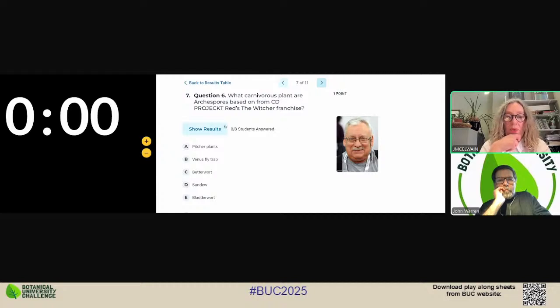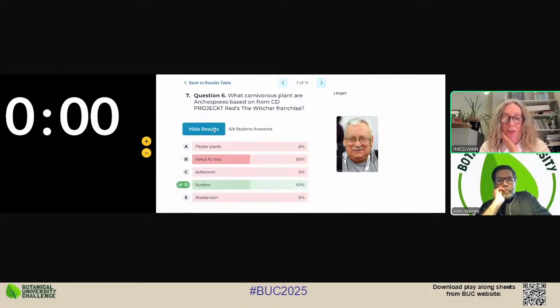So question 6. What carnivorous plant are archaeospores based on from CD Projekt Red's The Witcher franchise? And the answer is sundew. So we had a split between sundew and Venus flytrap with that one. Apparently this is the second Witcher question this year.